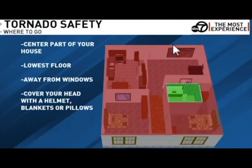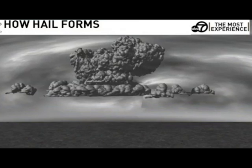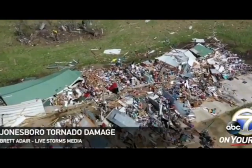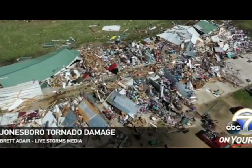I don't think I have any more graphics to show you. Oh, nope, we got that one, but I already did it. Now I'm going to show you some video, and I'm going to take your questions here in just a second. This is video from the damage in Jonesboro, from our Live Storms media partner, Brett Adair.